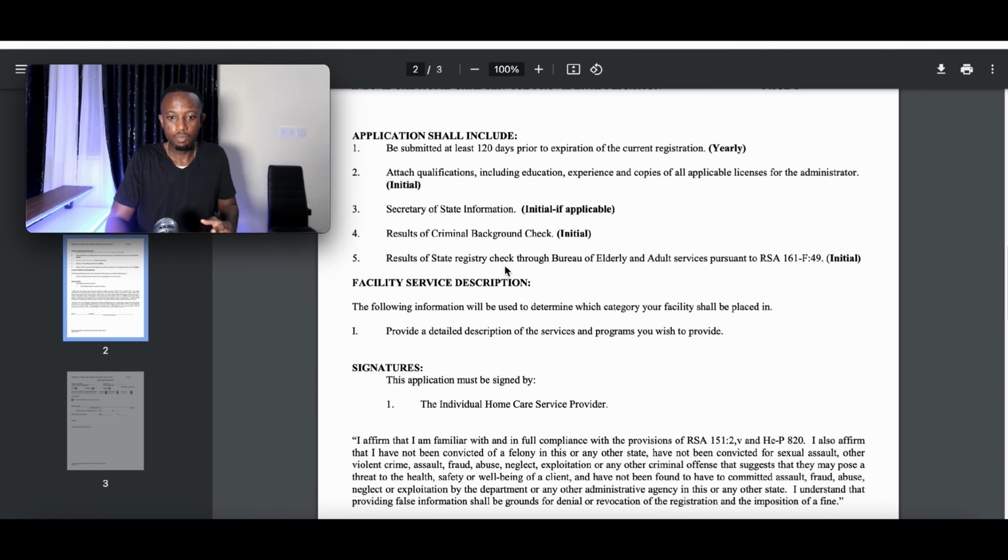Number 5, results of state registry check through Bureau of Elderly and Adult Services pursuant to RSA 161-F:49. For number 5, I recommend you inquire with the state. Give them a call, email them, and get clarification on what exactly they mean by results of state registry. This is very vague at this point. So inquire with the state. There is contact information on this form, and on the state website that you can call somebody or email somebody. You don't want to assume anything.